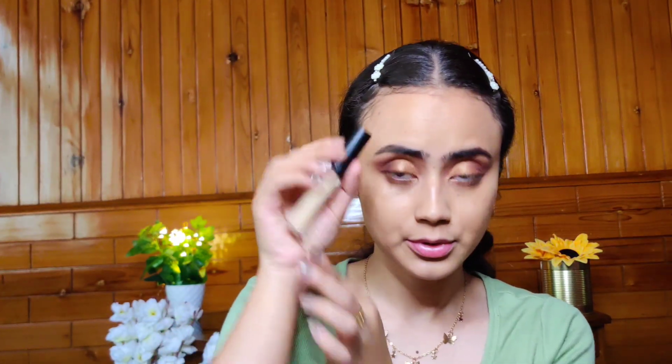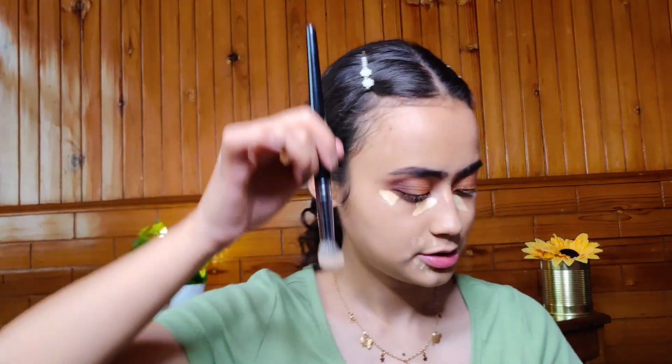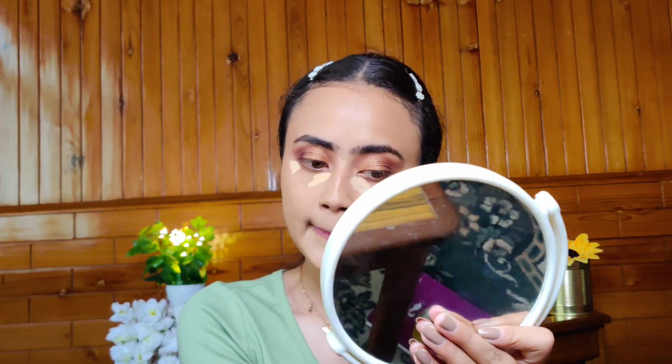Okay, so for concealer, I'm gonna use my Swiss Beauty concealer, which I bought myself. This is definitely a little bit light for me. I'm gonna take my pack concealer brush and blend it out. It doesn't feel like it's a 200 rupees concealer. It's really good, as you can tell.